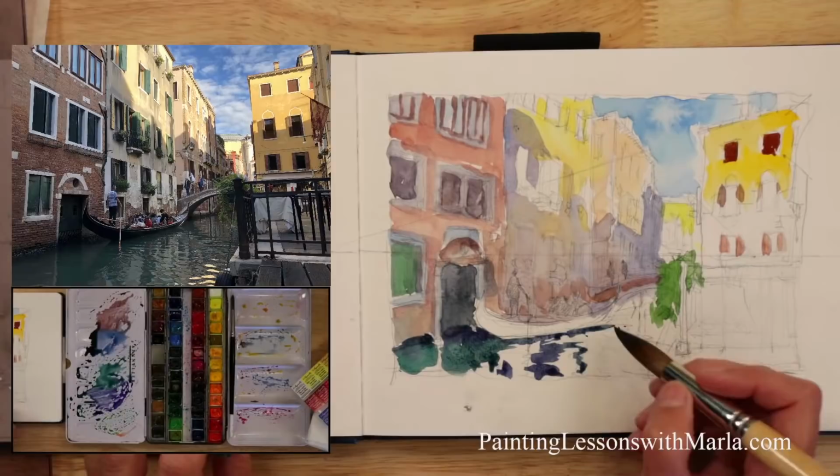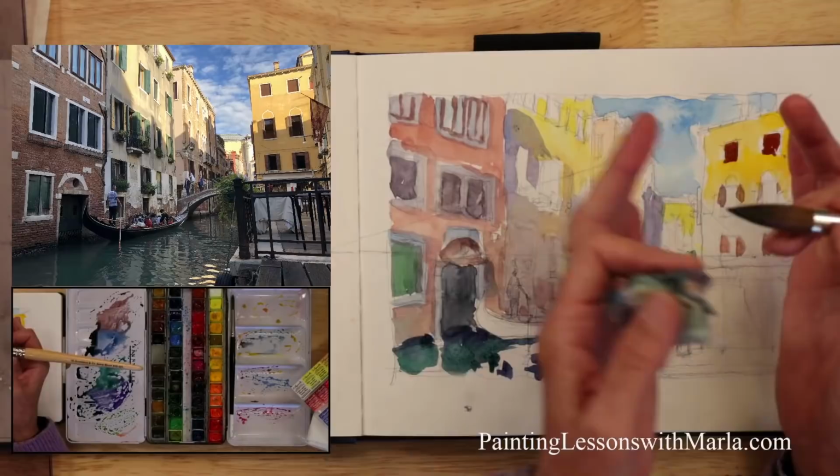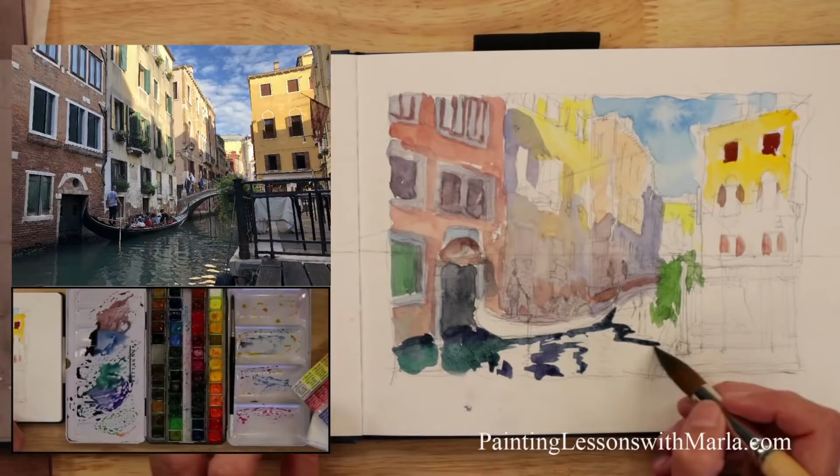I think it's got a good composition. It's kind of rule of thirds. This little hot spot right here is right there on a good spot.